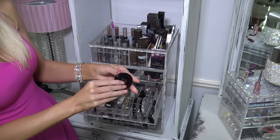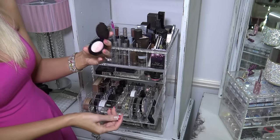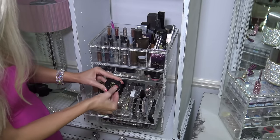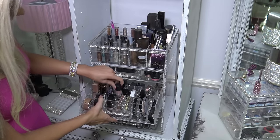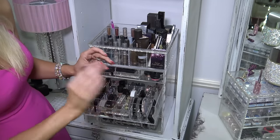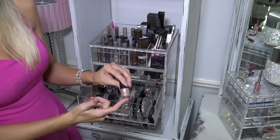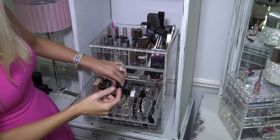What's this one? See, I don't even know what some of these are. I've had them for so long. This one hasn't been touched. The Rosy Glow from Too Faced. Then I just have a couple liquid highlights in here. Like the one where Makeup Forever was pretending to be a liquid highlight, but it's not. It's only good for the eyes, but it is beautiful on the eyes.